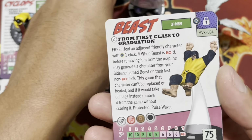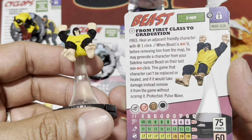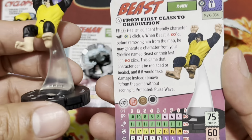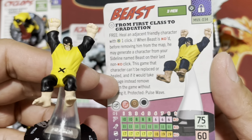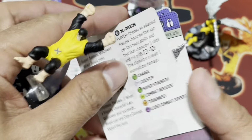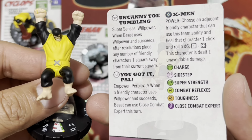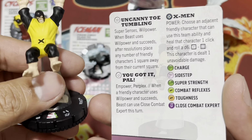Beast is number 4. And he's doing the landing action. Okay, about to land somewhere. Okay, so X-Men keywords only for Beast. And the same first trait, but you can see he has improved movement, elevated, outdoor blocking, and characters. Okay, let's see the second trait, uncanny toe tumbling, super senses and willpower. And then when you use willpower and succeed, after resolutions, place any number of friendly characters 1 square away from their current square, including himself, of course.